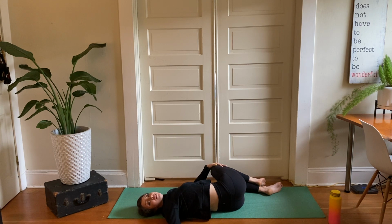This side will probably feel different. You might be more open, you might be tighter. Totally fine. Just find out where you're at first and then go through some of your potential options. So like my right shoulder is getting down fairly easily on this side. It didn't on the other side, by the way. But on this side it's pretty good.